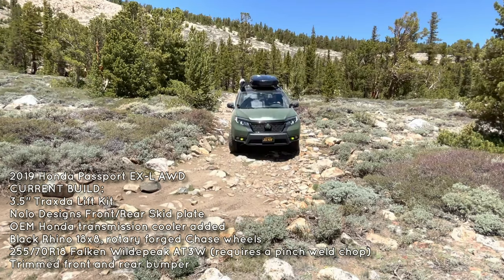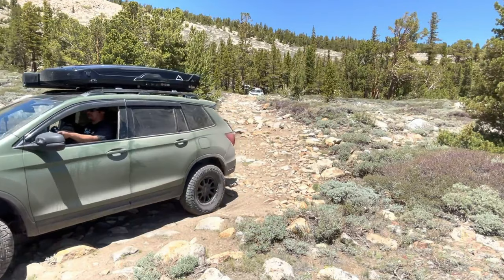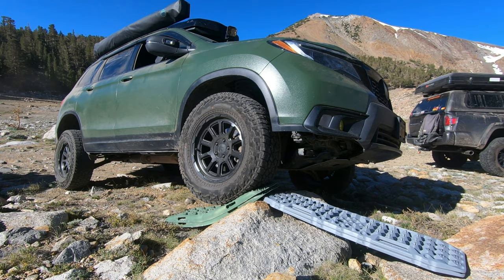So one of the more important modifications are my tires. I'm running 32.1-inch all-terrain tires. They're 10 inches wide, so the size for all you technical people would be 255/70 R18. Another very important mod, I say the two most important mods would be tires and skid plates.